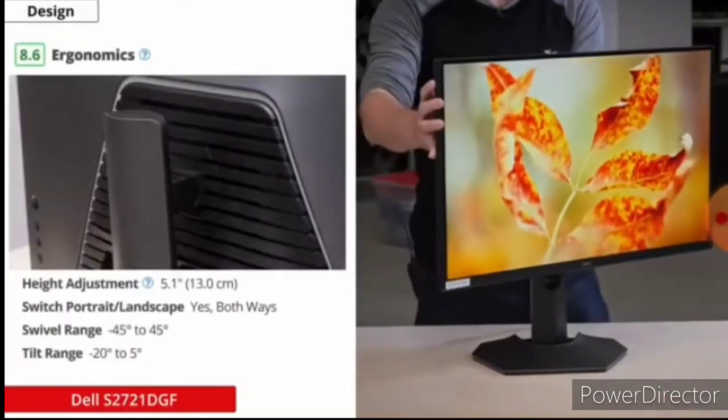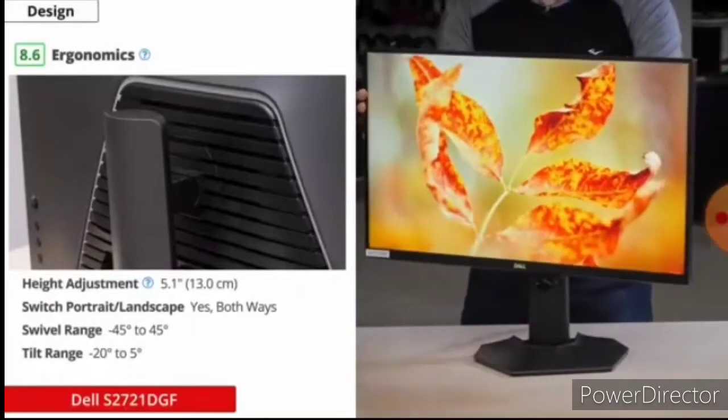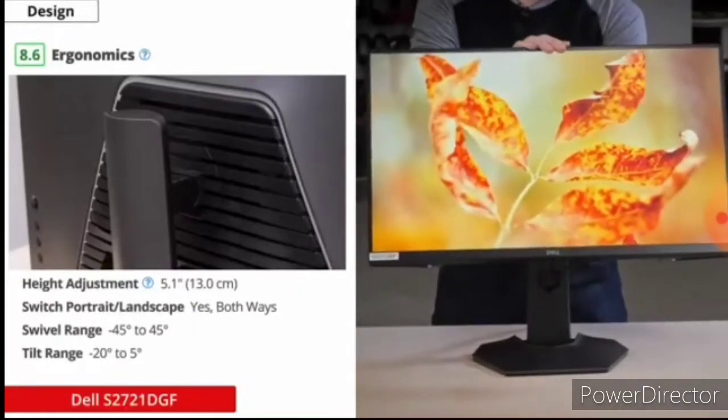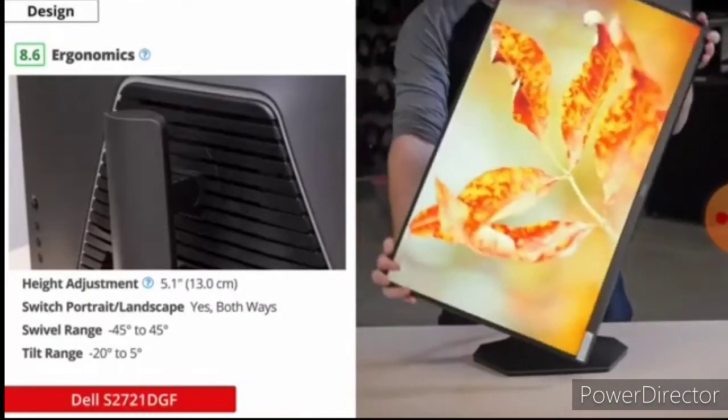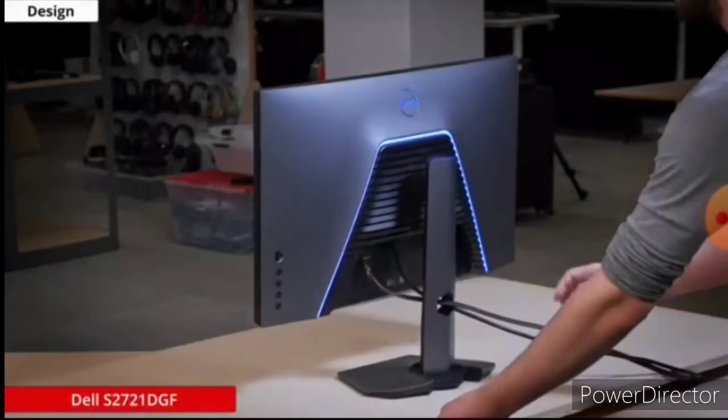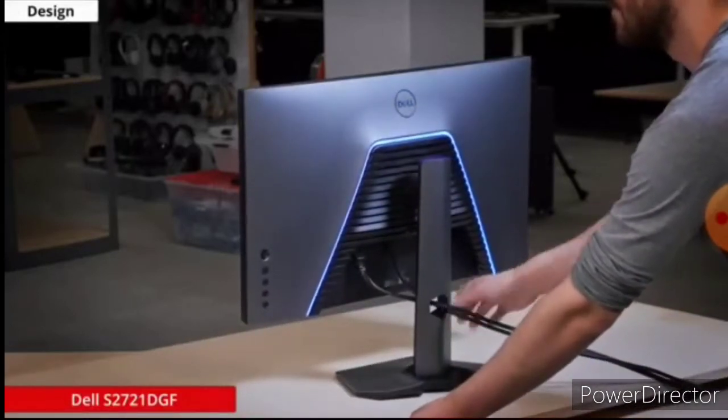The ergonomics of the monitor are fantastic, which is to be expected from a Dell monitor. The stand doesn't take up very much desk space, and you're able to manipulate the monitor easily thanks to a generous swivel range, or just attach it onto a 100 by 100 VESA mount. As far as cable management goes, there is a hole in the stand to keep all the cables in a tidy spot.